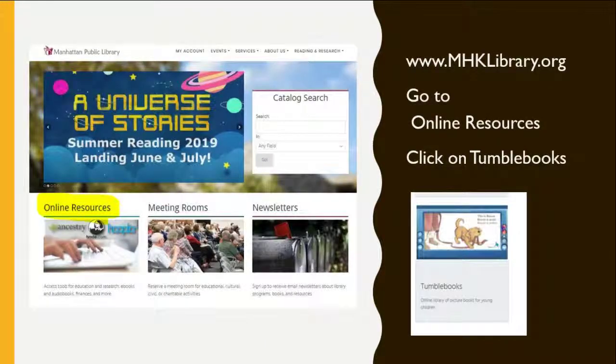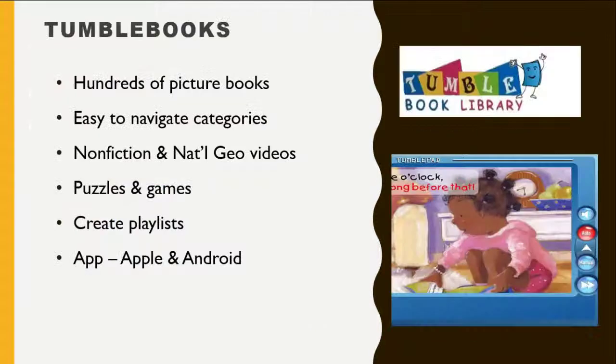To use Tumblebooks, you would just go to the library's webpage at mhklibrary.org and scroll down to Online Resources, and then scroll down to Tumblebooks, which will be toward the bottom, and look for the icon with the Tumblebooks and the picture of Biscuit, the dog pulling on the leash. At this point, you may be prompted to choose Manhattan Public Library and to enter your library card account number and password. If you don't know your password, please contact the library and we can reset it for you.